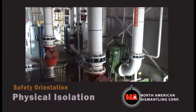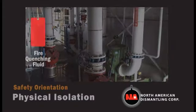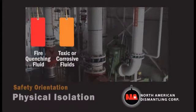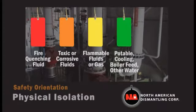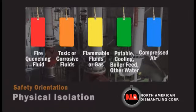Remember the following piping color code. Red for fire quenching fluids, orange for toxic or corrosive fluids, yellow for flammable fluids or gas, green for potable, cooling, boiler-fed, and other water, and finally blue for compressed air.